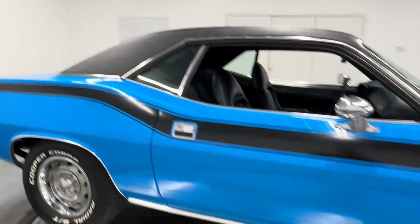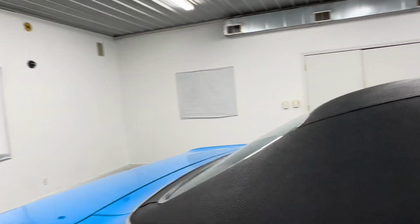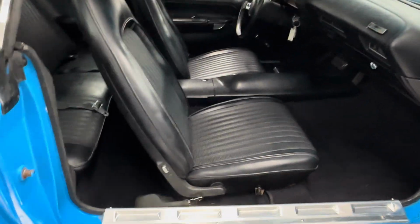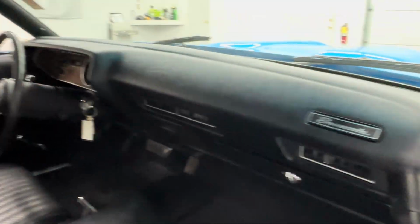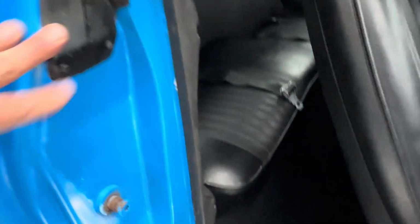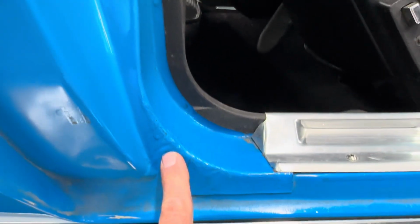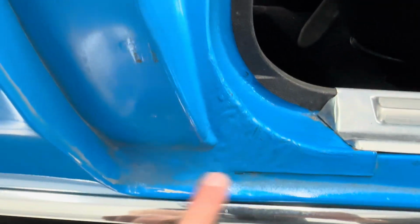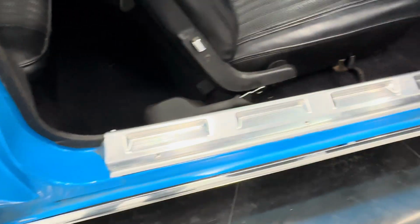The car had been owned by the same guy for a long time. He said them little bubbles have been there for 15 years. Interior is real nice. The seats, carpet, dash, headliner, visors, package tray, sail panels are all in good shape. All the seat belts are intact. And a little rust spot right here. Solid everything, I don't know. Paint wasn't real perfect right there.